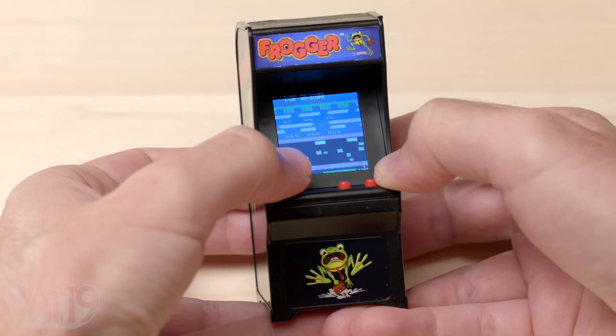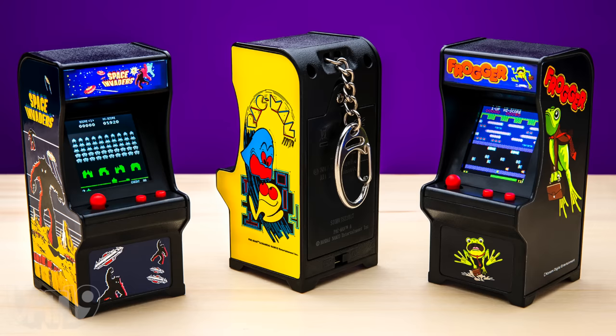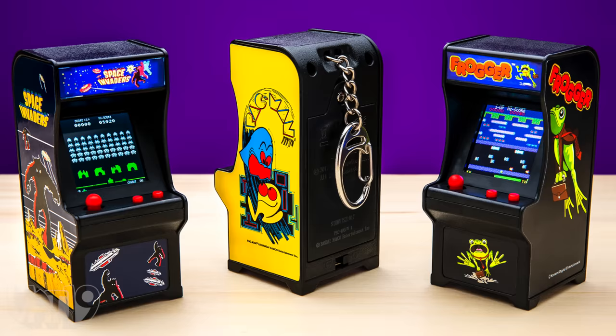Oh. It's not just for decoration. You can actually play. It's actually the classic game Frogger, and it's like one of the old school retro arcade cabinets, but shrunk down. This has been a great episode so far. I've touched a lot of great products.